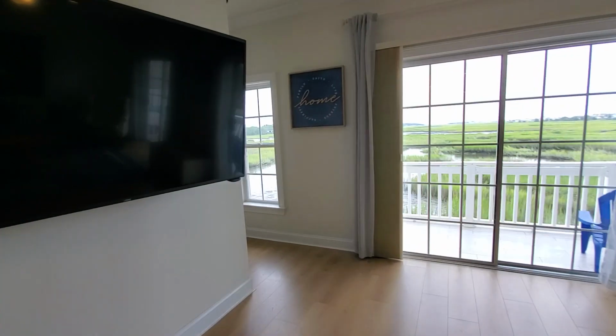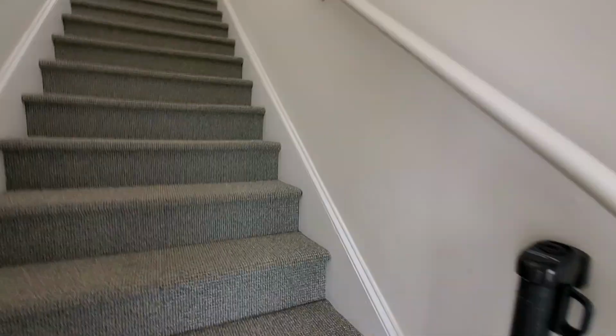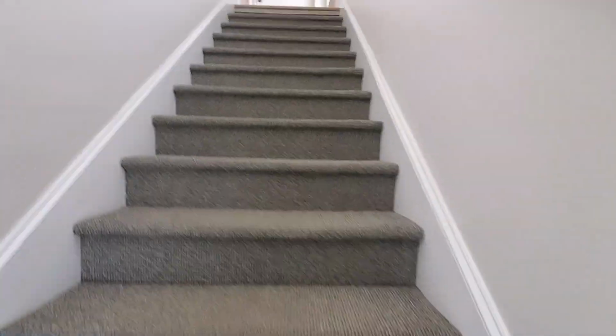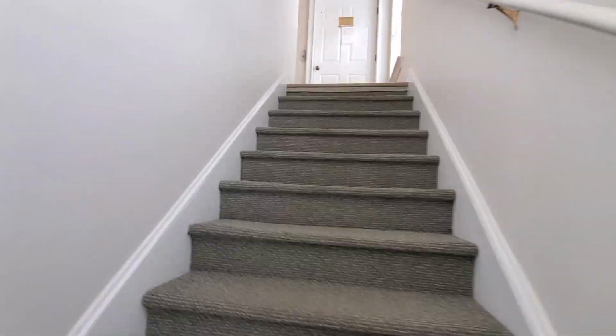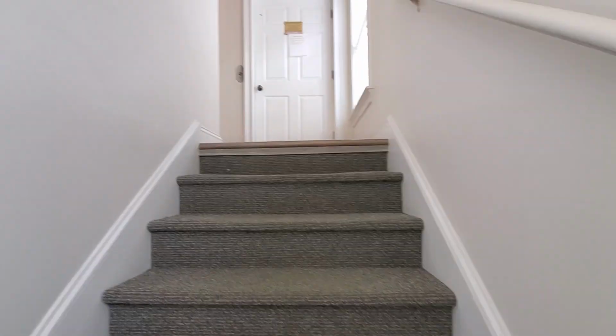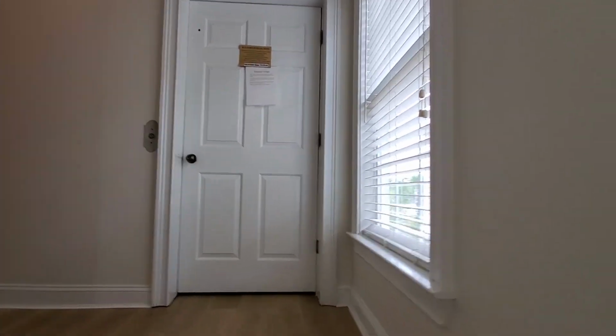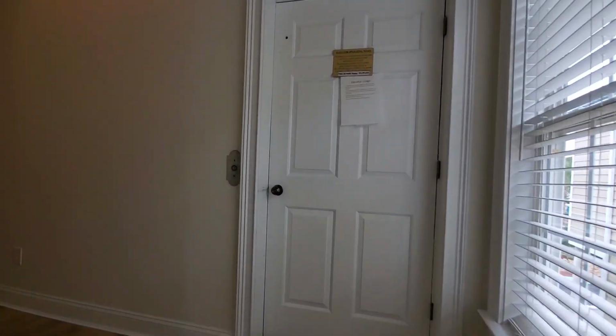And we're gonna make our way upstairs. And again, you could utilize the elevator if you wanted to, but I need to get my steps in for the day. I'm just kidding. I don't track steps, but I do move my body daily for sure.